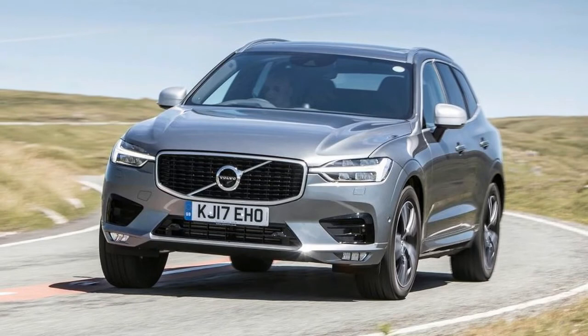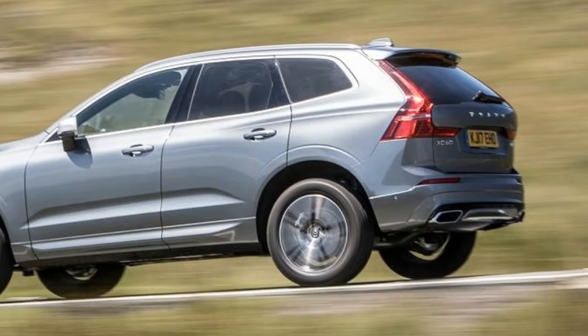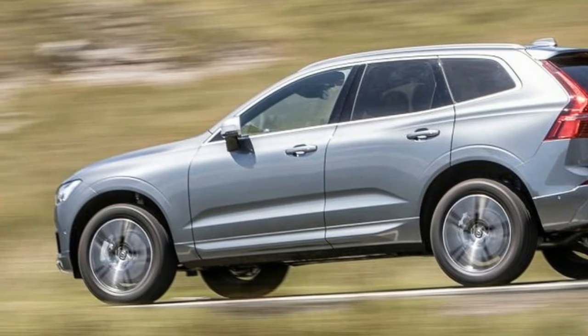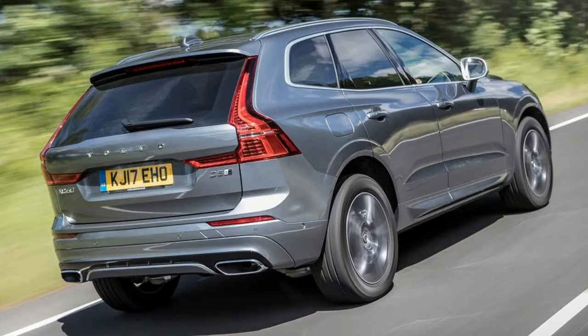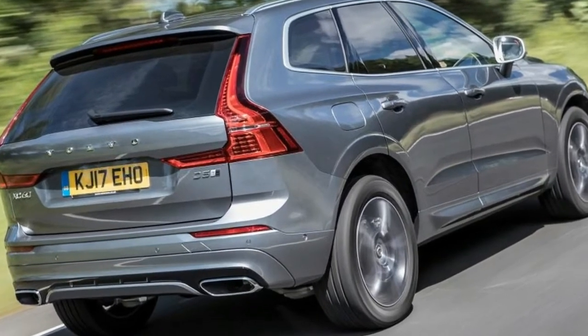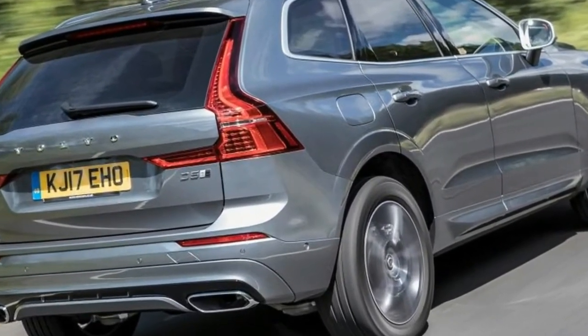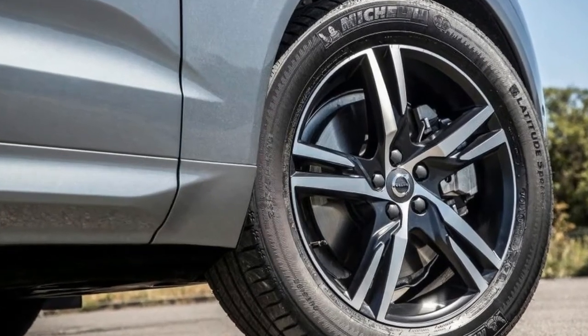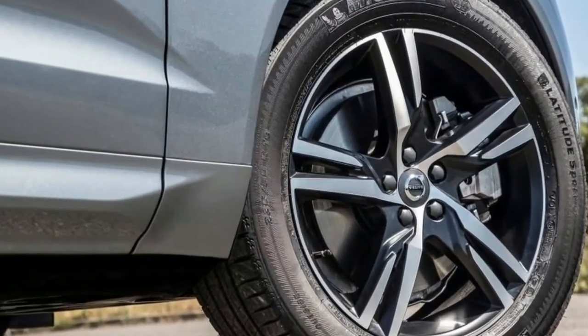There are two petrol models in the range, this 4-cylinder turbo T5 and the plug-in hybrid T8 model that has a powerful electric motor on board to supplement its conventional engine. We've tested the former in our Design Pro trim, which is a specification aimed at company car buyers. It comes with several option packs fitted as standard.